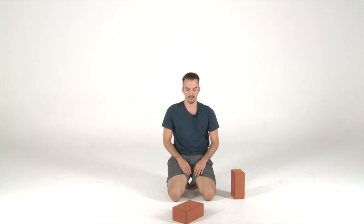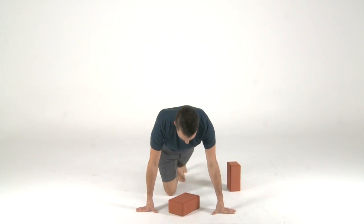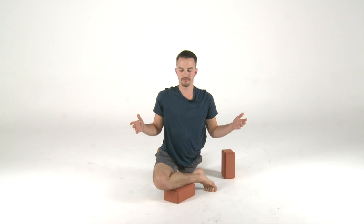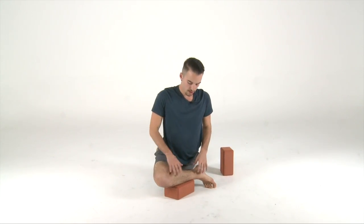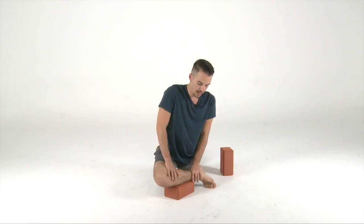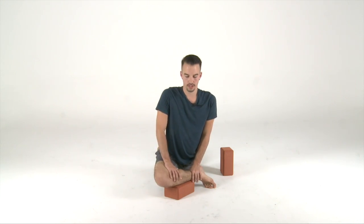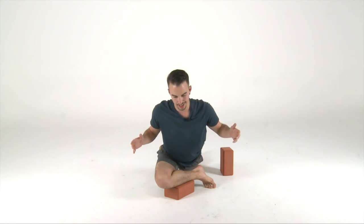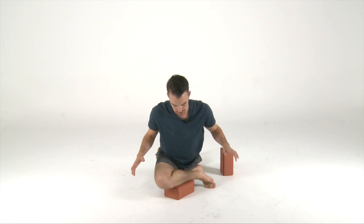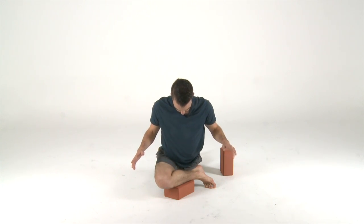Okay, you're going to place it in front of you. Your right lower leg is going to go on the block, and you're going to lift your hands. Okay, so notice my knee is not on the block, my foot is not on the block, only the outside of my shin is on the block. I'm going to lift my hands off the floor. It gets more difficult as you fold forward. This will stretch out the outer hip and thigh, the piriformis, and other external rotators of the hip.